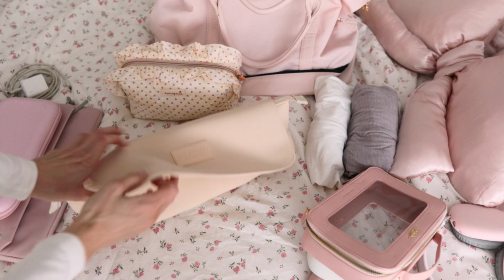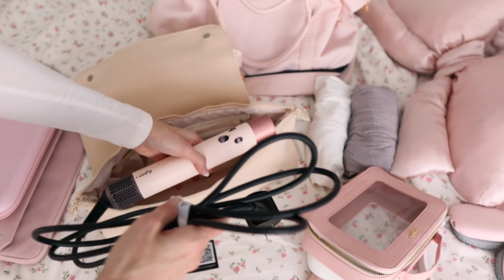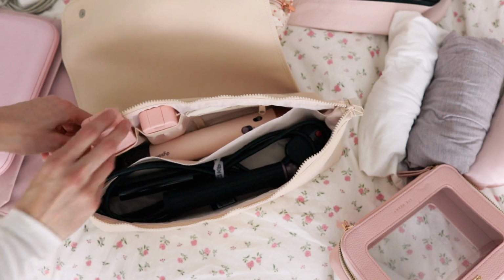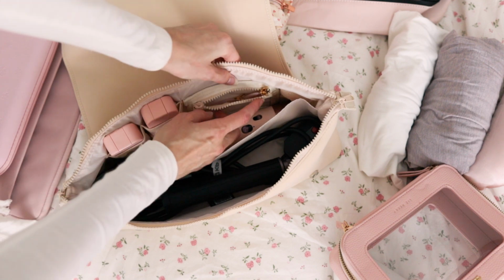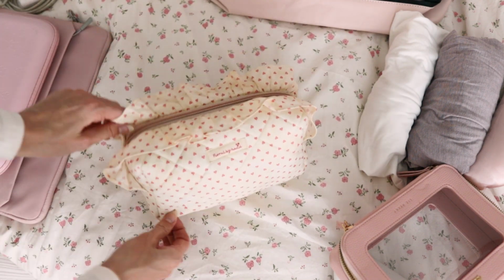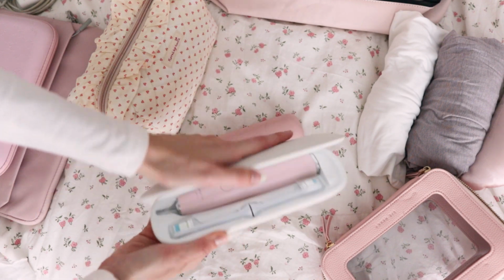I love this little carry case for my Dyson. It's so good for traveling. I have this ceramic pink one, and I feel so lucky to have gotten this color. My little travel shampoo and conditioner. And these cute little hair clips. I got my makeup bag, which is pre-built, and it's by Floral by Hand. It's my favorite little bag. My makeup brushes and toothbrush.